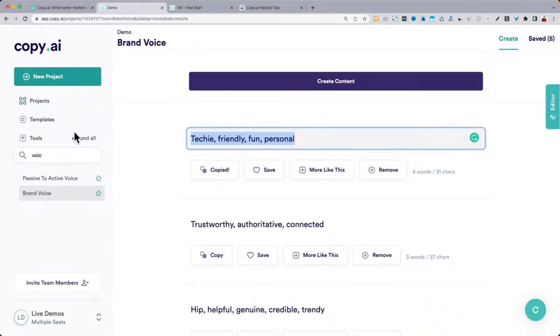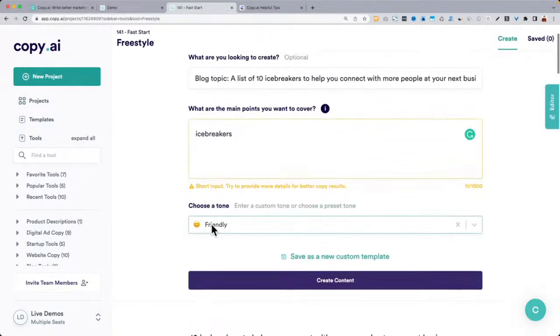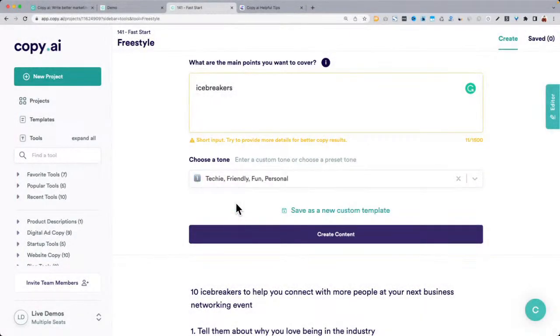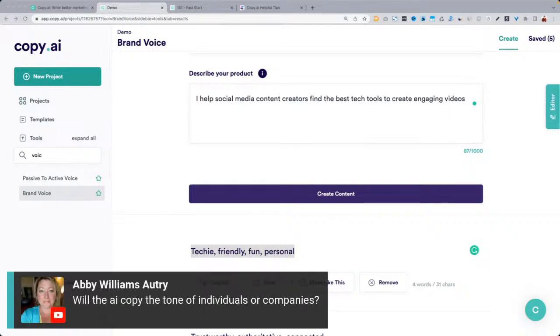And if we go back now to our tones here, you would just paste that in and then create your own tone. And you can keep that same voice throughout your own content. In the future, what you're looking for is something a little more intuitive, where the AI figures it out. That's happening, and that's where this whole thing is going. You're on the right track there.